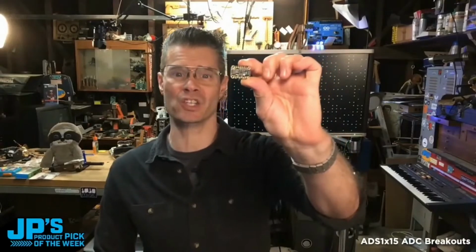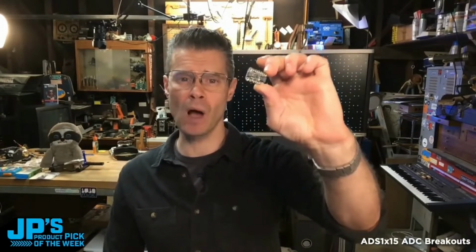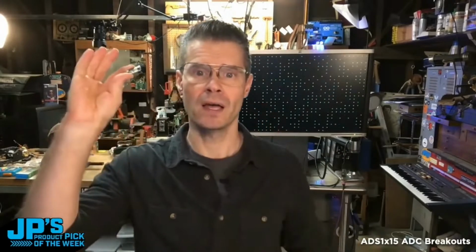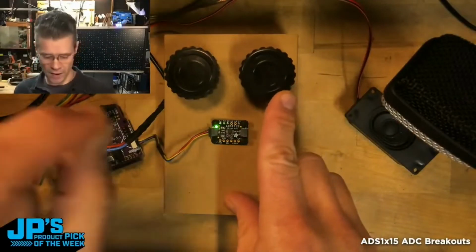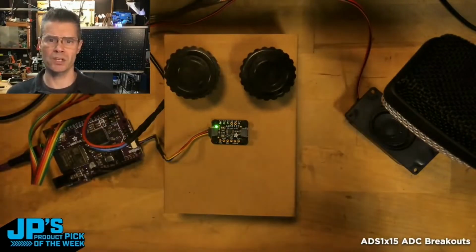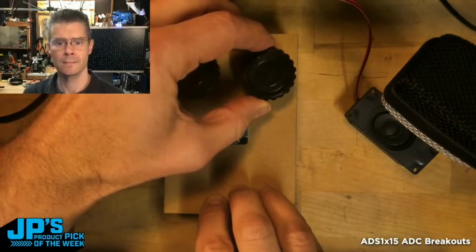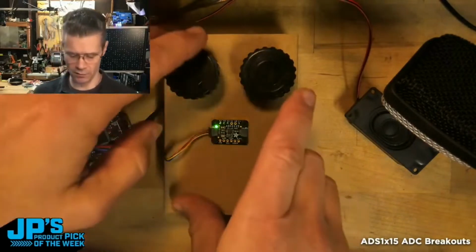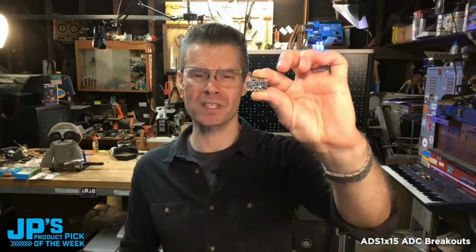The ADS1X15 ADC. This is the 16-bit one, the 1115. We also have the 1015, which is a 12-bit. This will give you up to 4 channels of high quality, high resolution analog to digital conversion. Perfect for knobs and sliders and soft potentiometers or other analog sensor reading needs. I'm going to be reading those knobs and turning those values into the frequencies we hear on a pair of sawtooth waveform oscillators. So here I wanted to tune a nice interval, and I can really fine tune that thanks to the high resolution of those ADCs. The ADS1X15 16-bit and 12-bit ADC breakouts with STEMMA QT.